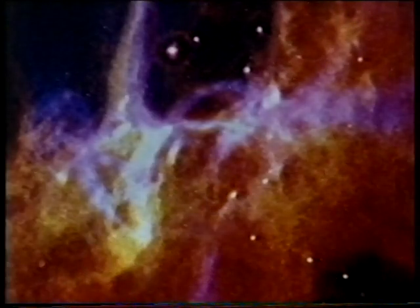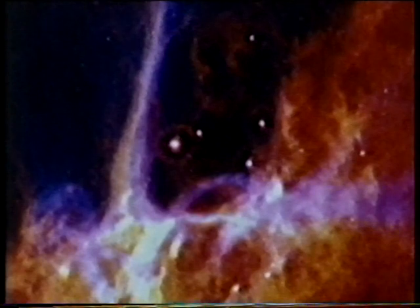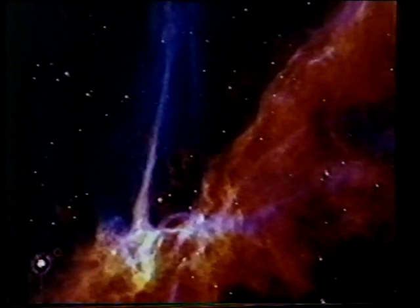That shell expands at some 10,000 kilometers per second, and as it expands, it sweeps up gas from the interstellar medium, and that gas that is swept up, since it is encountering this shell at several thousand kilometers per second, is ionized, and as a result of the ionization, it's heated to a high temperature, it emits light, and we see this beautiful shell. The significance of these observations is that we can see the details of the interaction of this expanding shell of hot gas with the interstellar medium.